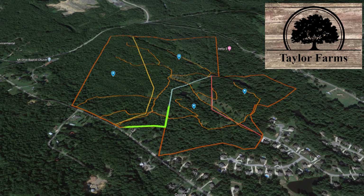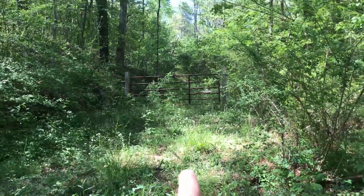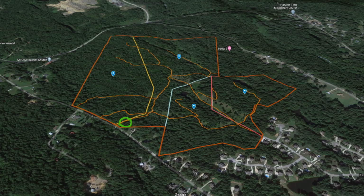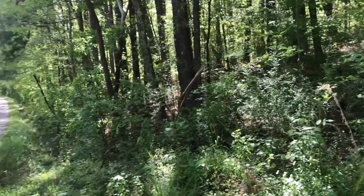You just saw the 45 acres on Acton Road, which is the neighboring property. Now we're at the 53 acres on Acton Road. This particular 53 acres is very private. You can see where we're located. You've got a gate there. Acton Road is just right here.